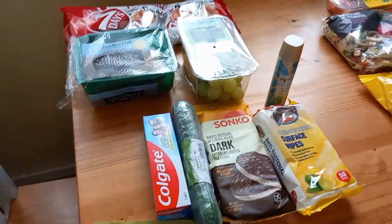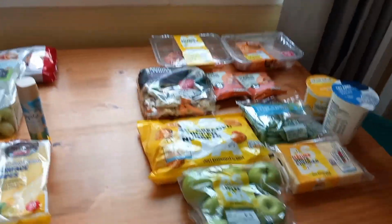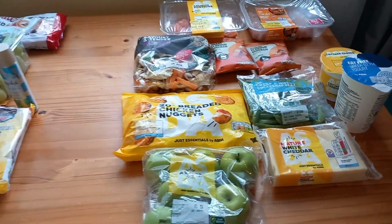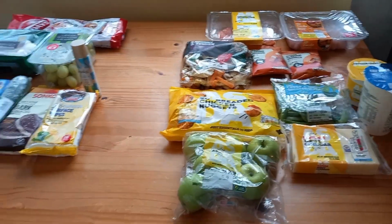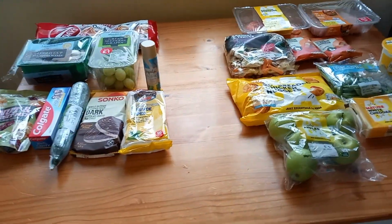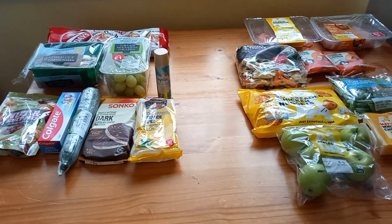So all that cost me £8.12, and then this cost me £14.70. So far my total is £22.82, but I know I've got to buy cat food and squash and all sorts of stuff tomorrow, so I think it's going to be between the £30 and £40 mark, but let's see what Aldi brings tomorrow. This is Aldi.